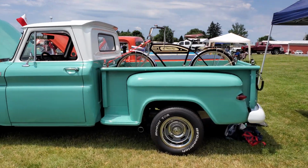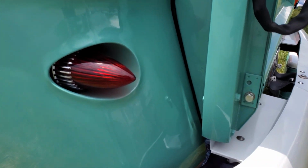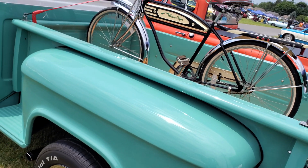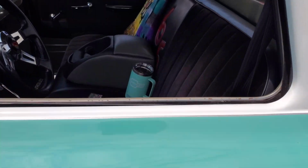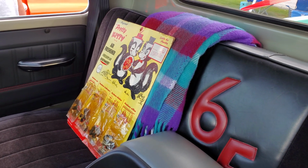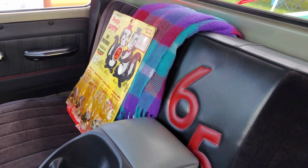I wanted to show you the tail lights on this truck. How about a French caddy light? Isn't that cool? Good stuff. Look at these old air fresheners. You ever seen any old air fresheners like that? Isn't that cool?